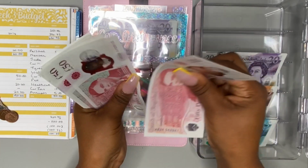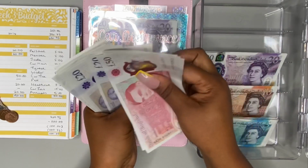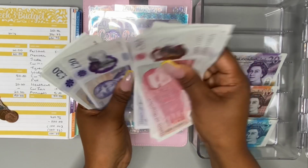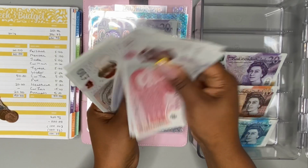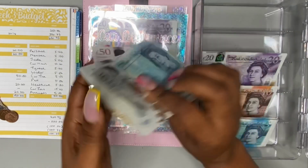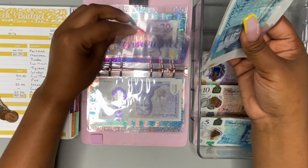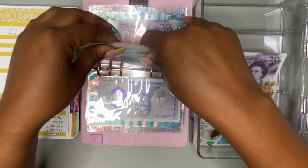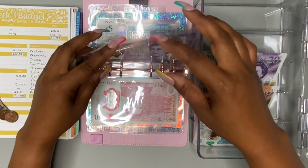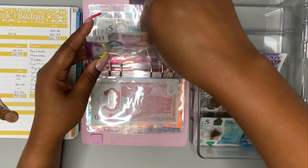We've got 50, 100, 50, 200, 20, 40, 60, 80, 300, 20, 40, 60, 80, 400, 20, 30, 40, 55, 65. So we've got 465 in car insurance, which is brilliant. And then my gifts envelope is next. We won't be adding any money to gifts. We still have the £40 that I had in there last week.